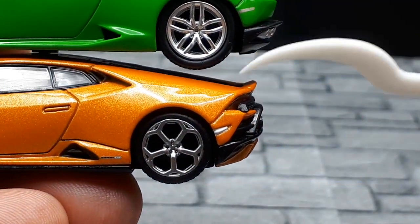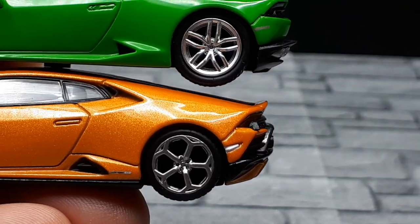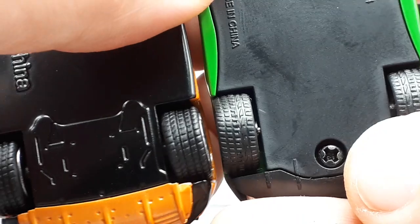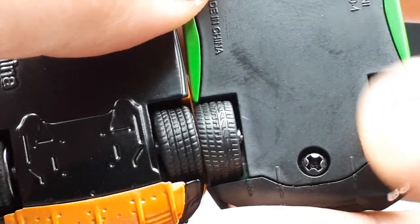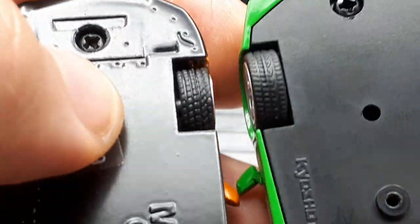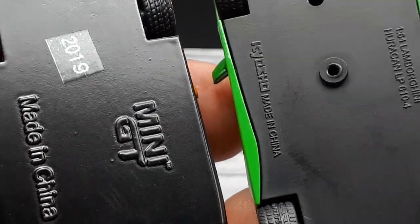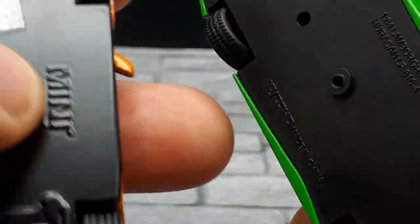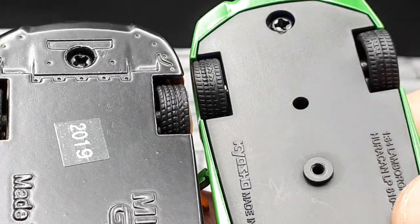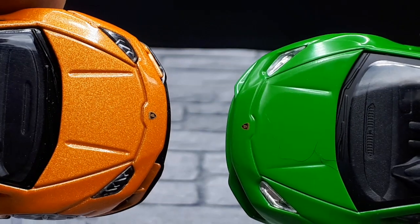Look at the tires. They're both pretty even. They have the blockiness of the sidewalls. For me, I like the Kyosho tires more, just because there's more detail going on. The MiniGT is just all the same blocks, it looks like. MiniGT has a metal base, Kyosho plastic. But both are great because they're both screwed together. You can fix, modify, do what you will.